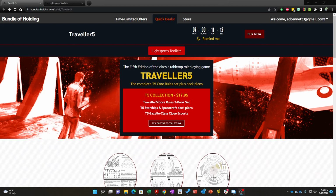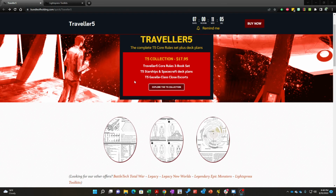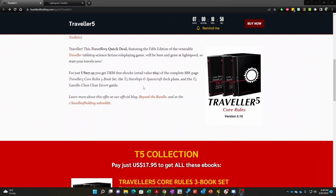This is, well, it's not the entire, I guess it's the T5 collection. I don't quite know how many add-ons were made for it. But this bundle does include the 3-book set. We'll see Starships and Spacecraft deck plans, which looks pretty good. Gazelle Close Escort, and then a whole separate book. So I'm just scrolling down here and looking at it.